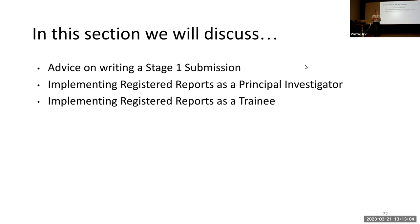Even if you're currently a trainee, it's still a good idea to think about what it's like to be a PI, because you might eventually become a PI, or you want to do some perspective taking and thinking about what barriers your PI might be experiencing.